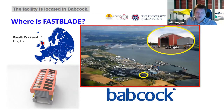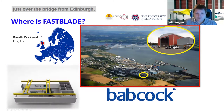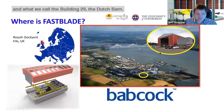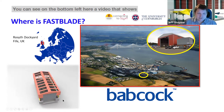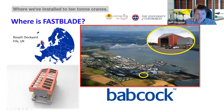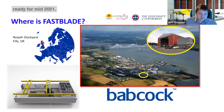The facility is located in Babcock, which is in Fife in the UK, just over the bridge from Edinburgh, at the back of this dockyard site in what we call the Building 29, the Dutch Barn. You can see on the bottom left here, a video that shows us taking the roof off the building to show what's inside, where we've installed two 10-ton cranes. We've dug out this big pit, and that's where the reaction frame will be installed, ready for mid-2021.